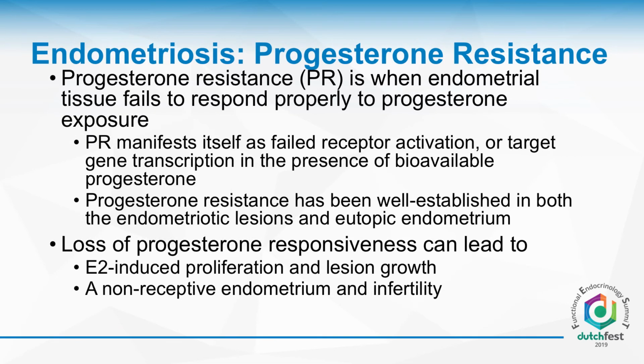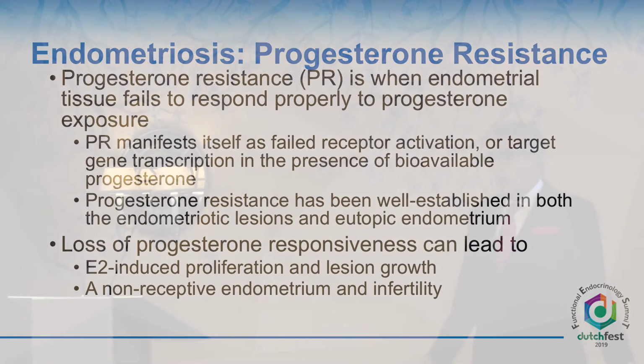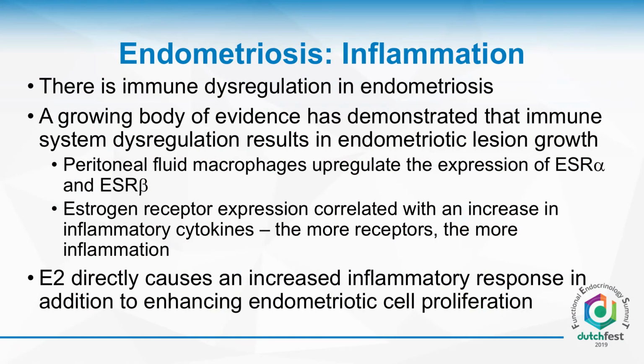Then there may be a little resistance to progesterone. So well-meaning physicians give progesterone to treat endometriosis. And just like that ER resident told me, sometimes it'll work. And really, sometimes it does, even though the textbooks say the progesterone receptors aren't there. The inflammation, this is the most important thing, right? This is the fertilizer. Peritoneal fluid macrophage. Every molecular mechanism about inflammation is present in that peritoneal soup in endometriosis.